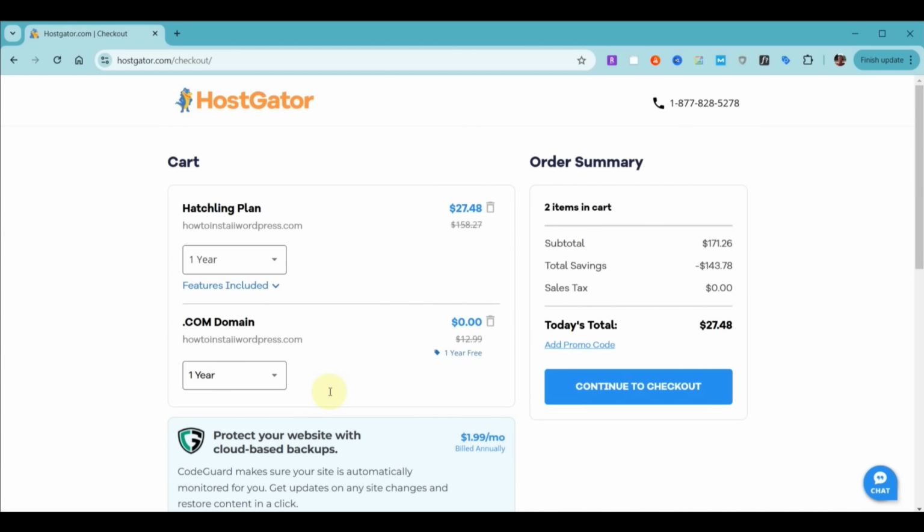So now if we look over here to the right, our total payment today is $27.48. I think you'll have to agree $27.48 for an entire year worth of hosting is a wonderful deal. And this also comes with a money-back guarantee in case you're not satisfied.